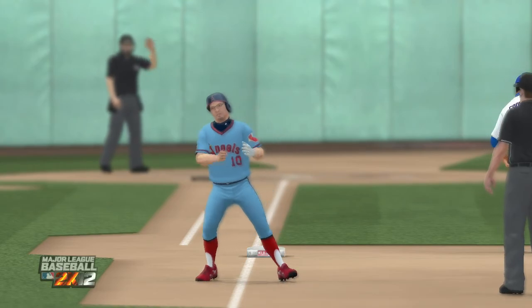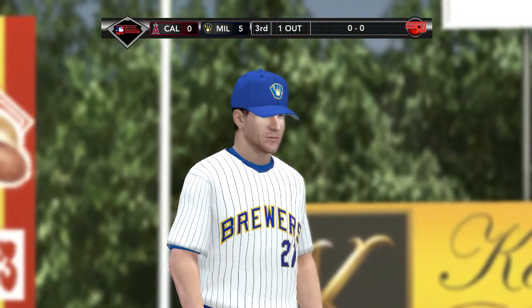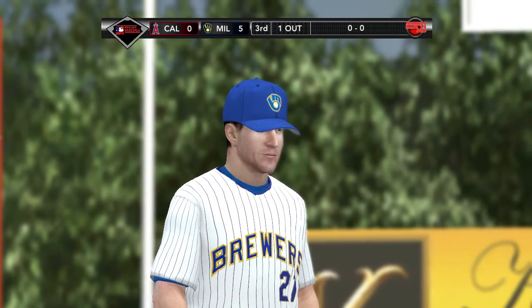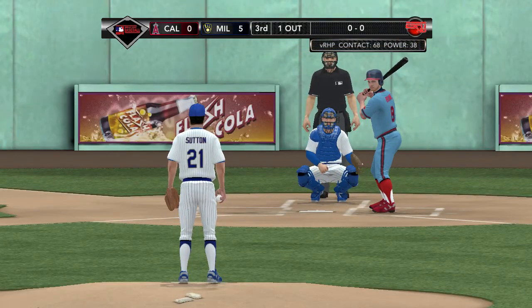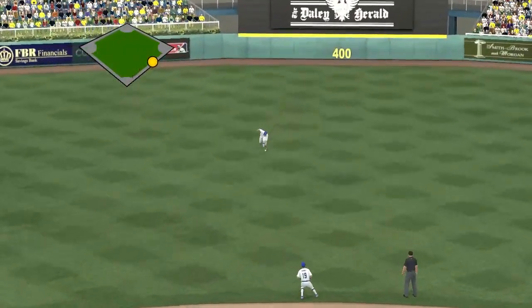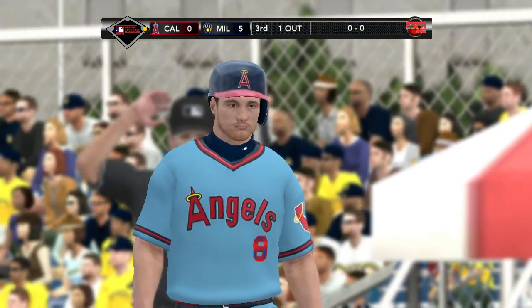It's going to be Boone. 2-for-8 lifetime batter against the Brewers. Line shot into center field. That should be a base hit. At the plate. A good piece of hitting right there with one out. Now let's see what they can do with him now that they've got a man on first.